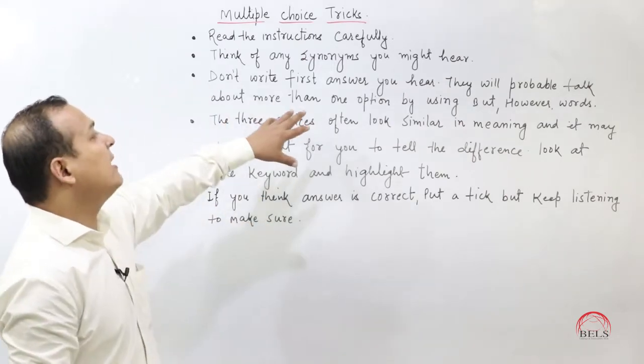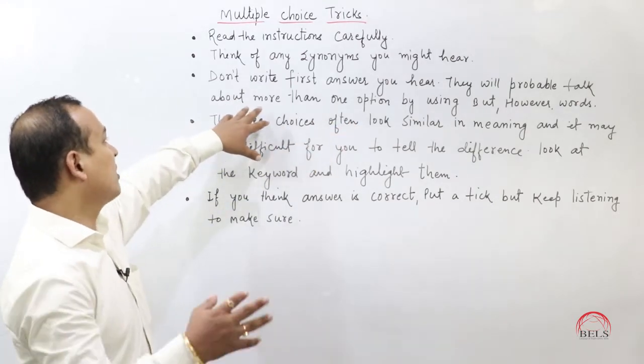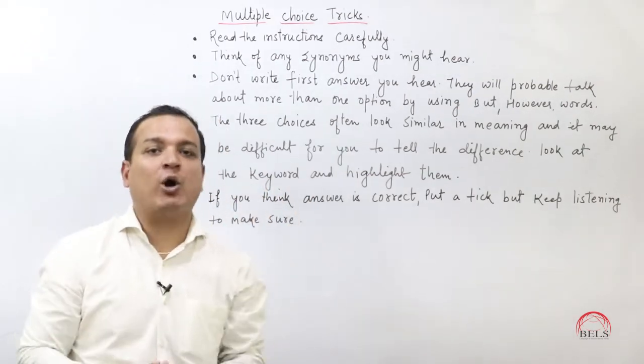Second, don't write the first answer you hear. They will probably talk about more than one option by using words like but or however. I mean to say, basically they use all the 3 options.